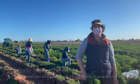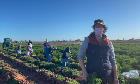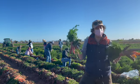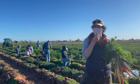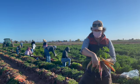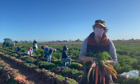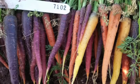We are a nonprofit organization based in Washington State, and I'm here today at the El Centro University of California Desert Research Station to do a winter harvest on carrots. This is a project called the Carrot Improvement for Organic Agriculture project. What we're doing is looking for carrots that grow really well and are healthy and pretty and taste good. And we're working with all the different colors of carrots.